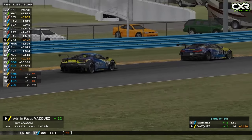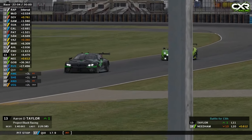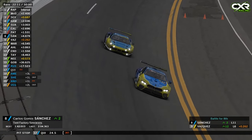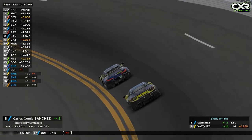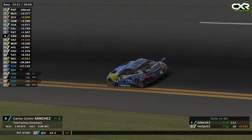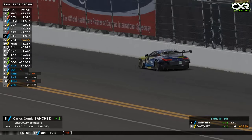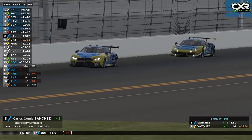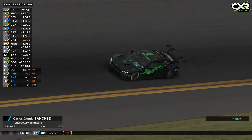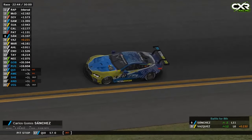Caught the back end of that battle as Aaron takes himself up into 13th position, passing Chris. Go back to this battle for 8th though. Oh, that's not a battle. It said it was a battle, but then when I got there was no battle.